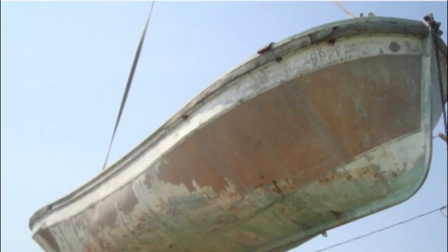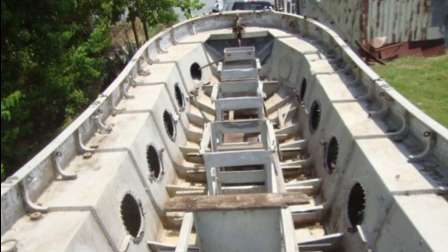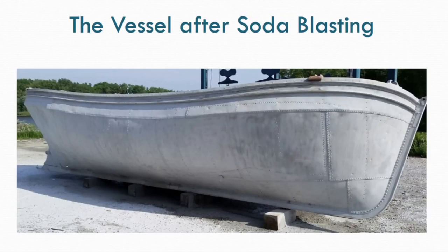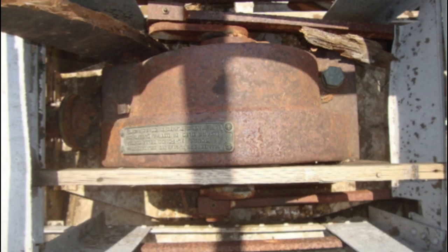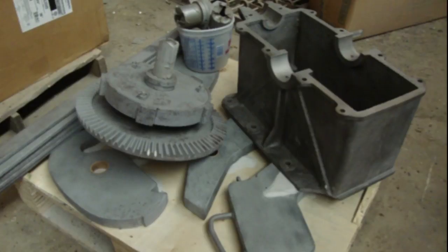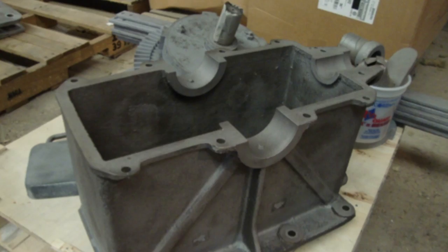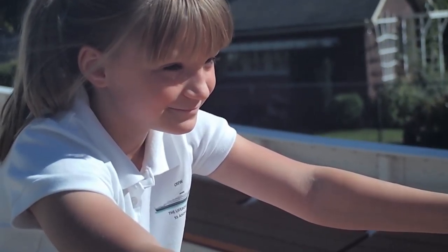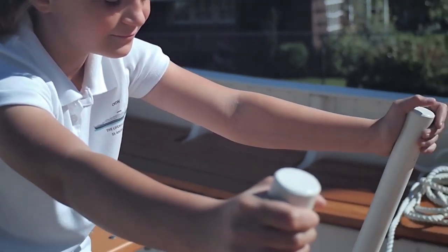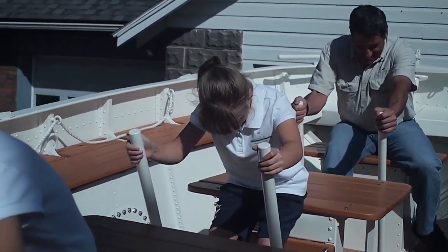Two years ago, we started the restoration on the number one lifeboat, and it was recently completed in July, beginning of July of this year. One of the unique characteristics of this lifeboat is the propulsion system, and the propulsion system is called a Fleming gear. Fleming gear is propelled by the passengers. There's levers inside. There's 10 levers inside the boat, and the passengers move those levers back and forth.